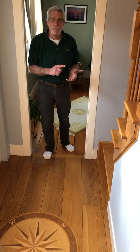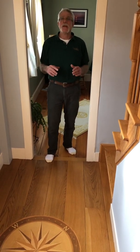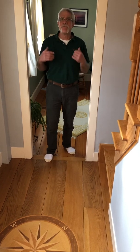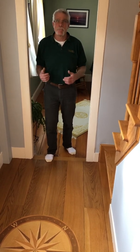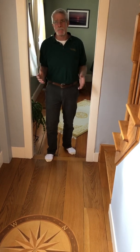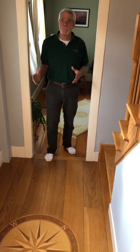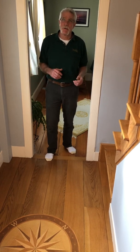So along the lines of February and into March and even a little bit into April, I get calls saying my floors are squeaking, I have a problem with them. My floors have gaps, I have a problem with them. You don't have a problem with them. It's natural to have that gapping happen during the winter months, and it will close up during the summer months.